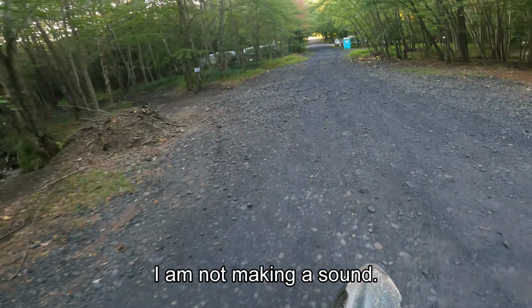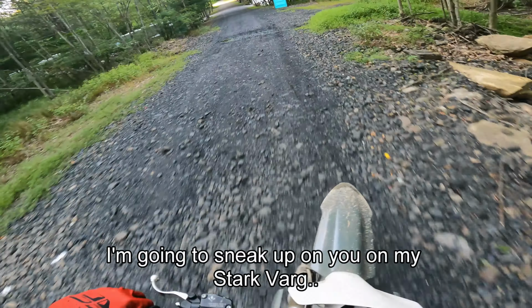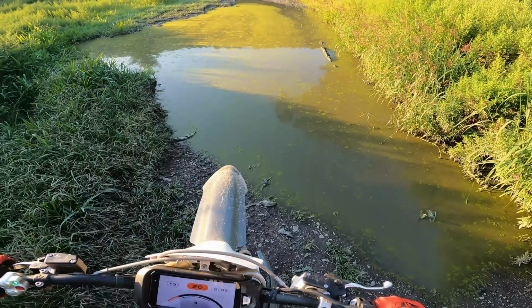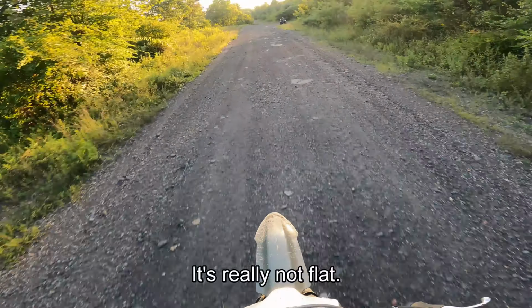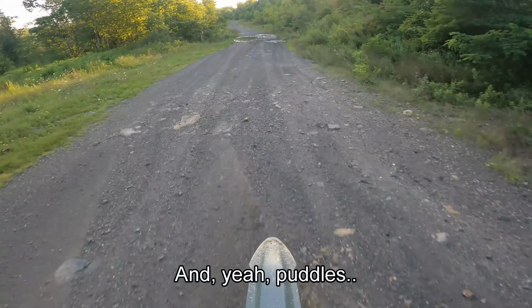I am not making a sound. I'm gonna sneak up on you on my Stark Varg. Oh, scheisse. I forgot about this puddle. Well, water test. It's really not flat. And yeah, puddles.